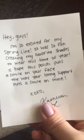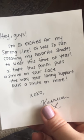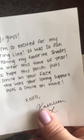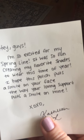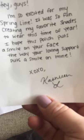And there's a little note. "Hey guys, I'm so excited for my spring line. Yay! It was so fun creating my favorite shades to wear this time of year. I hope this polish puts a smile on your face." It has, Kathleen. The way that your loving support puts a smile on mine. "XOXO, Kathleen L." Yay! It has, Kathleen.